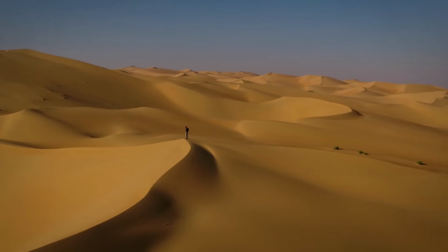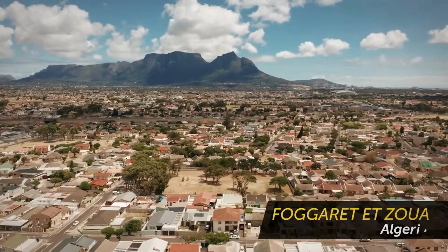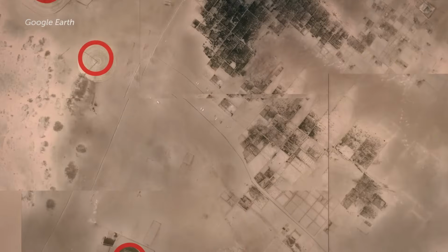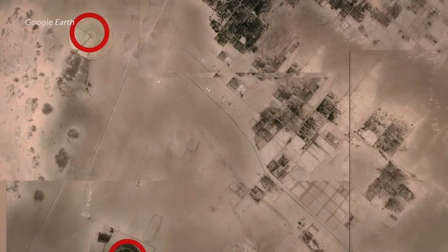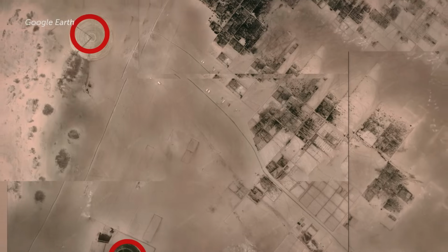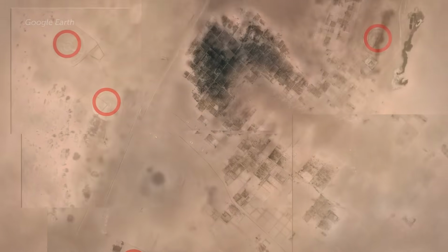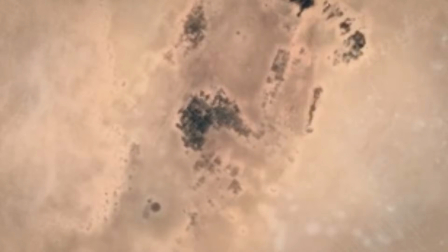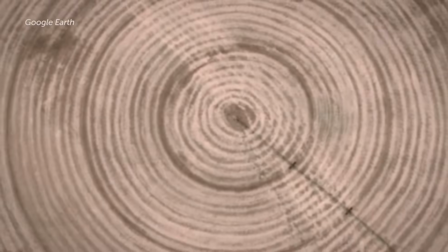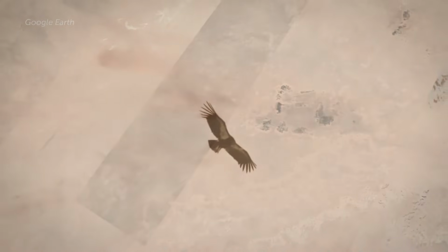Deep into the desert, near this Algerian town, lies a mystery begging to be solved. A collection of huge, spotted circles in the sand. There are dozens of them, stretching for miles in a straight line. The circles were first identified via Google Earth images several years ago. People have debated them for years, but no one seems to know the answer.